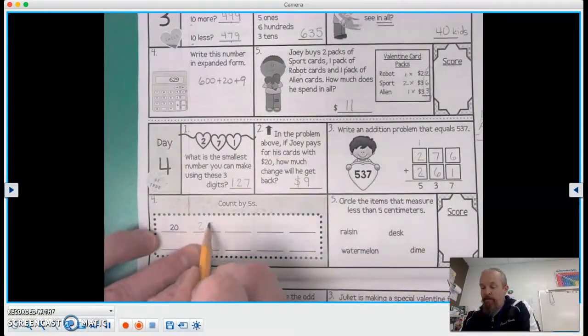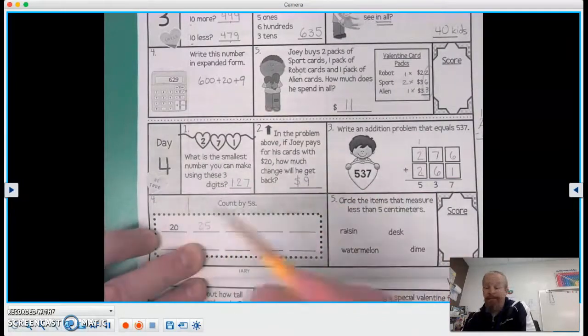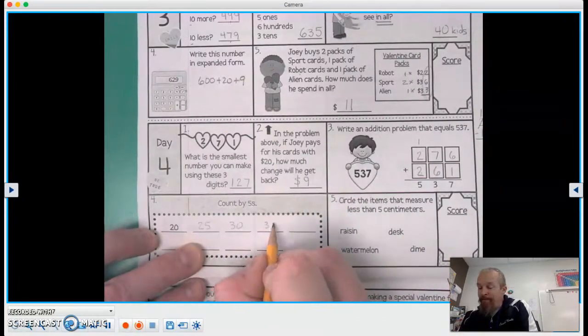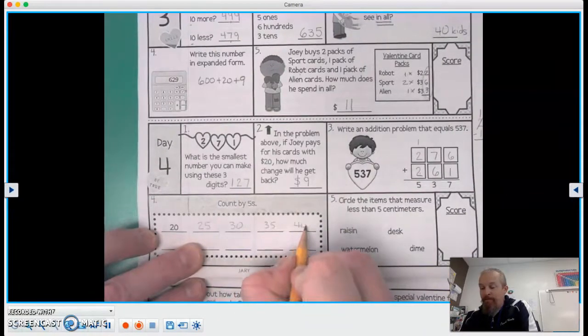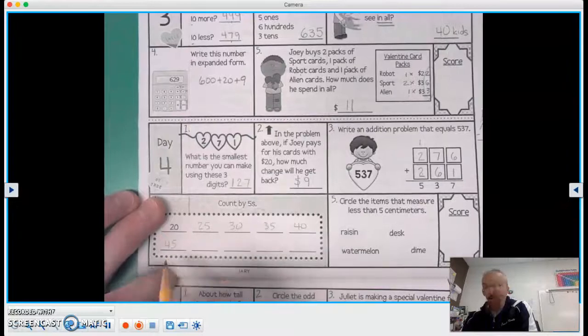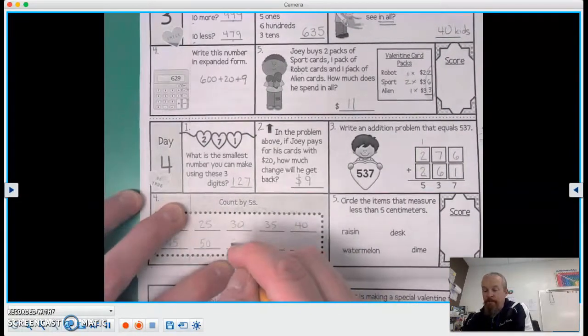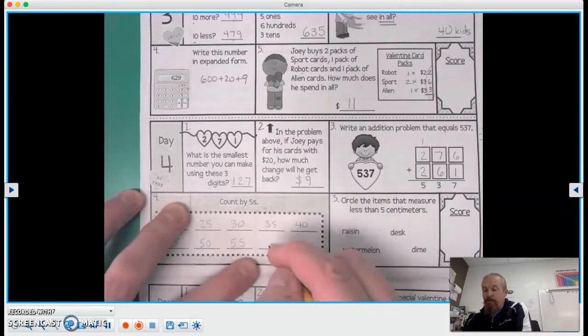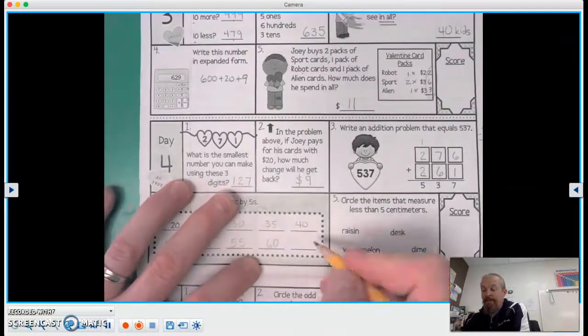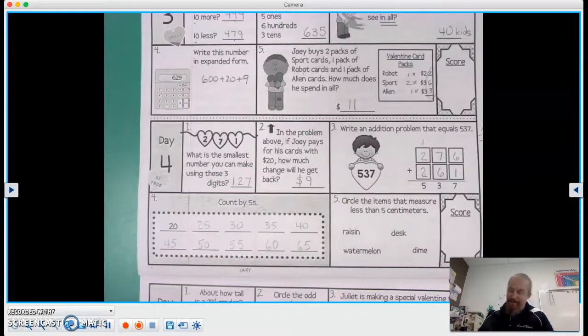All right, we're going to count by 5s. 20, 25, 30. Hey, this is our times 5s, right? 35, 40. 9 times 5 is 45. 10 times 5 is 50. 11 times 5 is 55. 12 times 5 is 60. 13 times 5 is 65. All right, counting by 5s. Everyone in the ones column will either be a 5 or a 0.